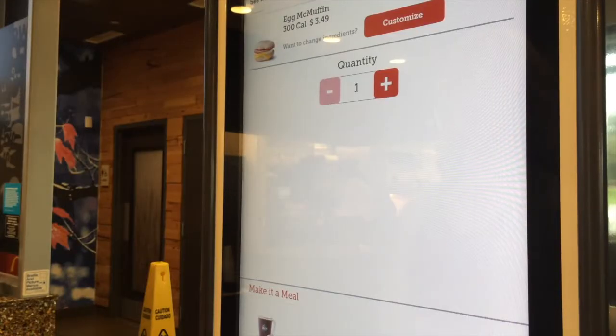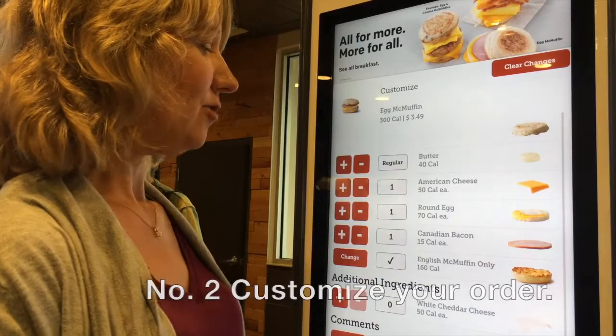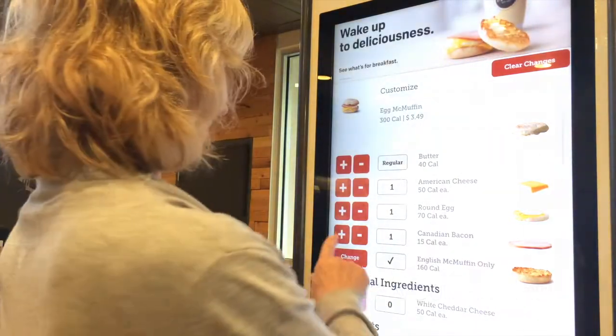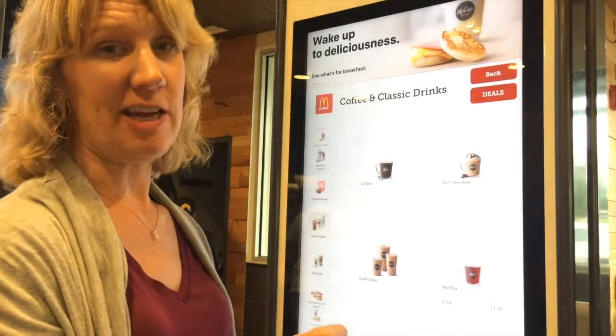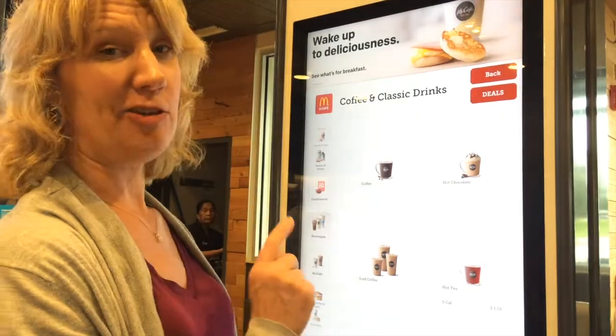So the kiosk ordering actually allows you to customize your order. So I get to add American cheese, an extra egg, or Canadian bacon. So I'm going to order Canadian bacon. Now on to choosing my coffee. I have a lot of selections here. I can order hot chocolate, iced coffee, but I'm going to go with standard hot coffee.